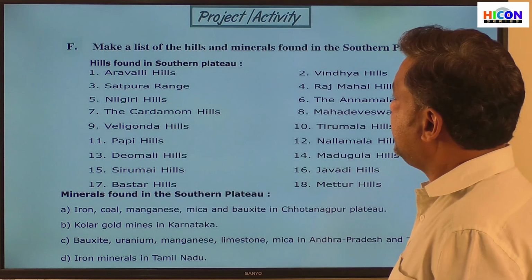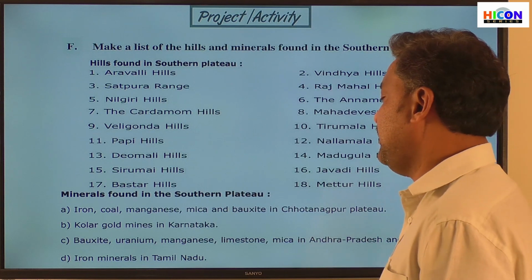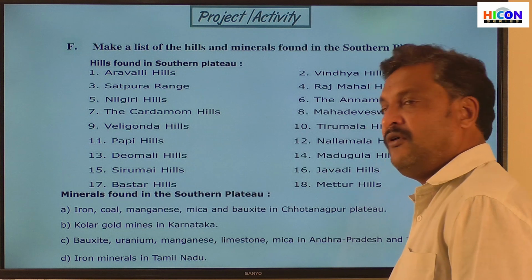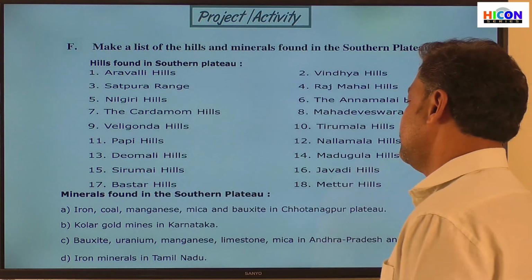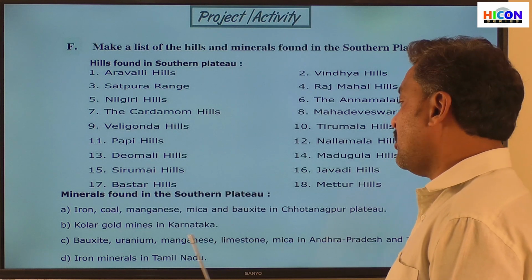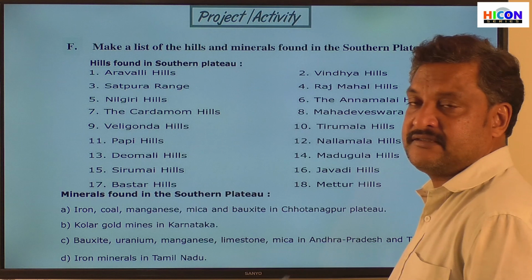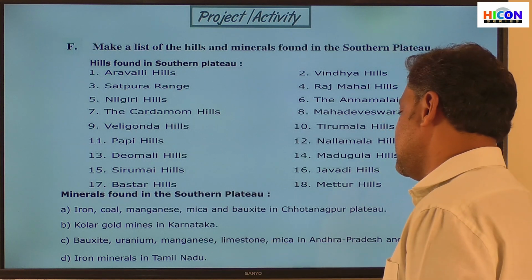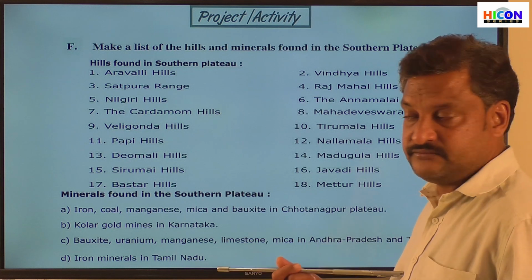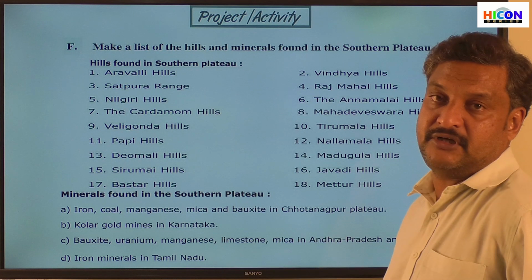Now, the second part is the minerals found in the southern plateau. Which are the minerals we find? Iron, coal, manganese, mica, and bauxite are found in the Chota Nagpur plateau. Kolar gold mines are in Karnataka. Bauxite, uranium, manganese, limestone, and mica are mined in Andhra Pradesh and Telangana. In some regions in Telangana, we get coal also. Then, iron is found in Tamil Nadu.